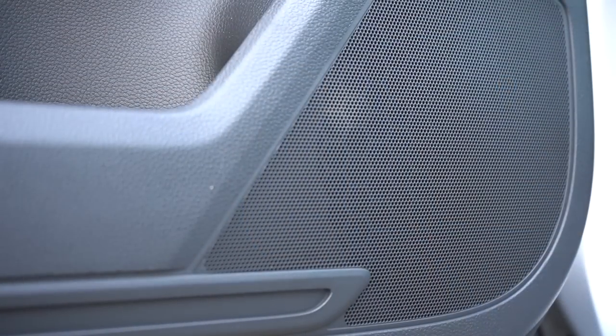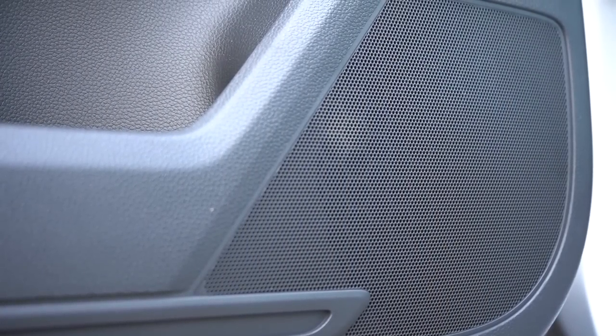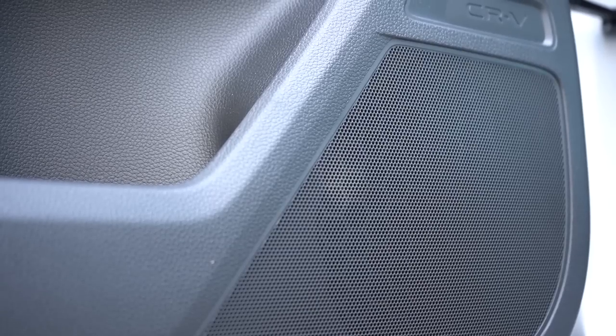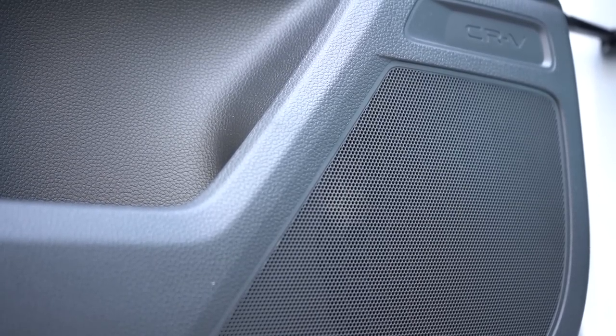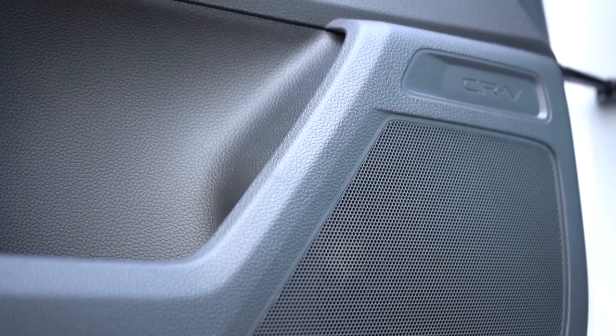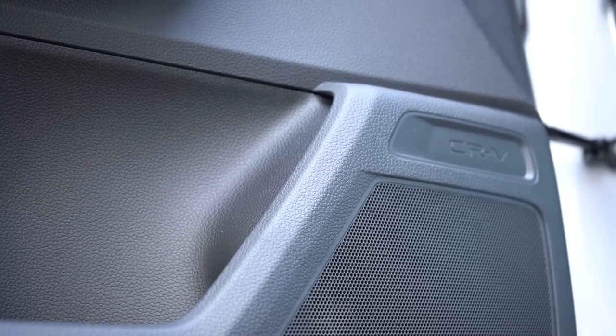That's 100% perfectly fine for me. There's a ton of bass with that 8-speaker sound system we have in the EXL here. So I would say for the EXL and the Sport Touring, you're definitely going to be perfectly fine. I don't know how the other sound system is going to sound, but plenty of clarity. Again, ton of bass for that 8-speaker sound system that we have with us here today.